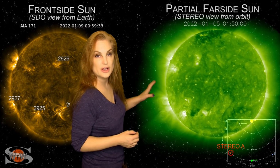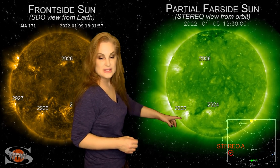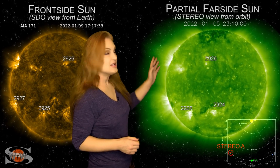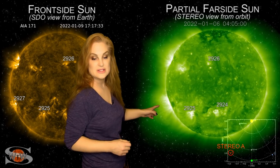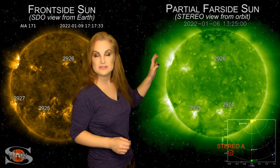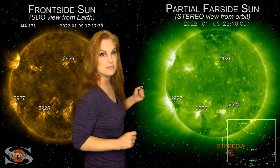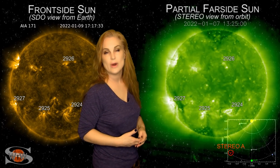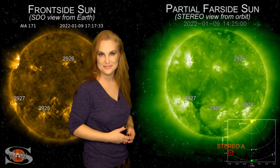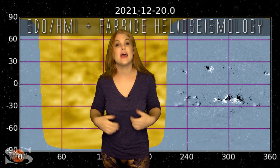As a matter of fact, as we take a look at our far-sided sun, this is STEREO A, and it's looking at the sun just a little bit from the side. You can see all these regions in the south, including some regions on the east limb, and these regions haven't even been numbered yet. In fact, the one in the south actually is a solar storm producer. We're keeping our eyes on that. And we also have some regions in the north, including old region 2921, which I'll show in just a minute, which really looks like it's grown quite considerably on the sun's far side, and that could actually be a big flare player.